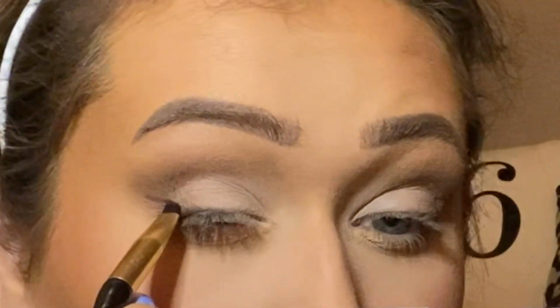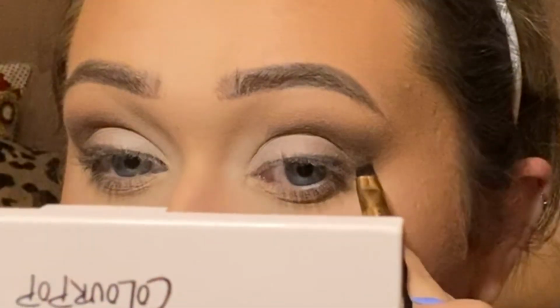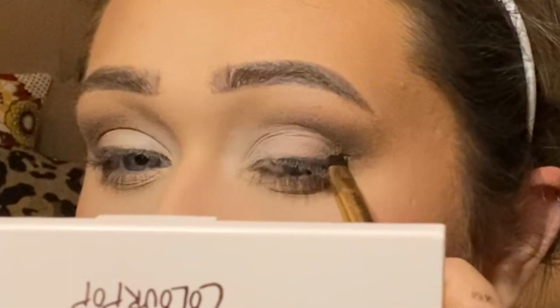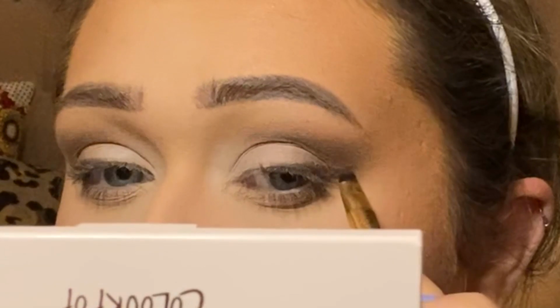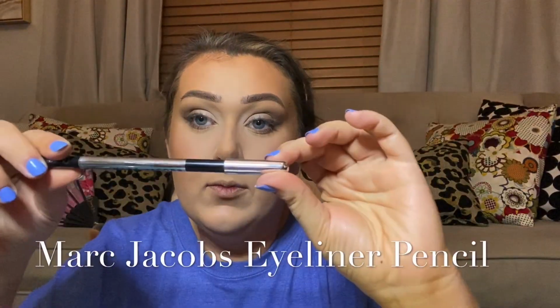I find that by doing it from the tail, it just helps a little bit, and I just go back and forth so that I can make sure that they're even and the same angle and all that jazz. Using the shadow helps me make sure that it is a softer look and that if I do mess up, I can fix it, and that is extremely helpful when creating a wing.